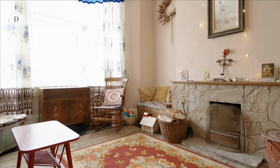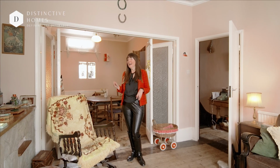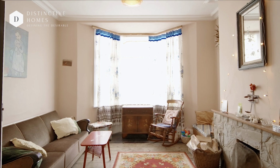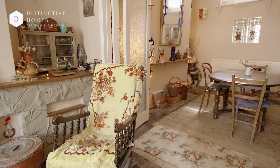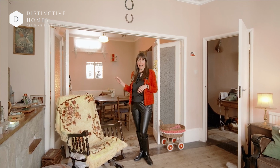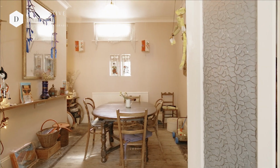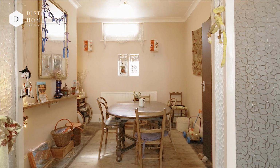We are in the lounge diner, as you can see, really lovely high ceilings, really great period features and original floorboards. Have a look around. There is a beautifully inspired 1970s kitchen and also bathroom. Come and meet me upstairs and I'll show you the size of the bedrooms.